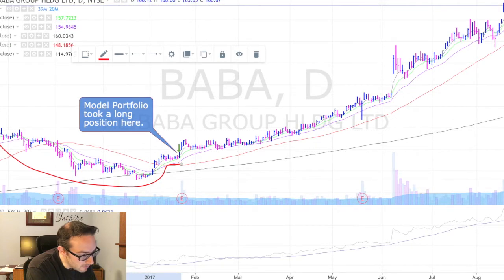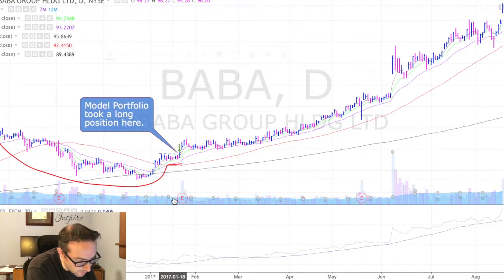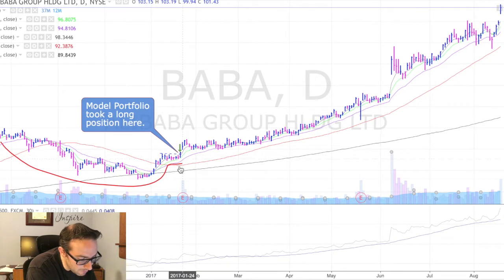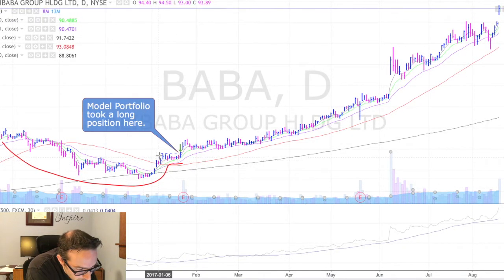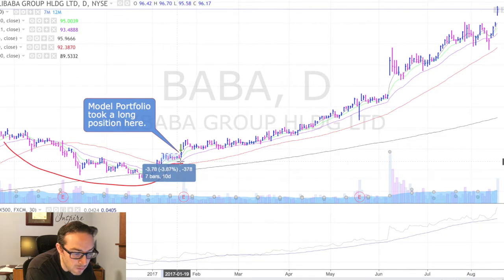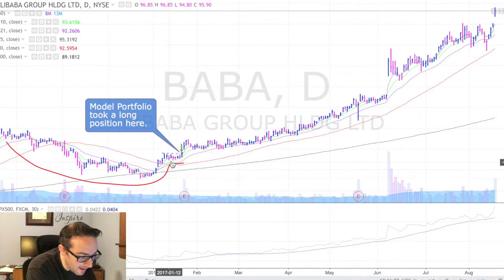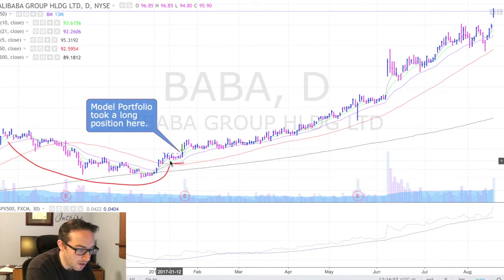And let's draw the handle right there. That was the breakout, right above 97.90. So we got in right around $98 a share when it broke out right ahead of earnings. The handle right there was only about 3.5 or 4% deep. So what that means is that if Alibaba broke out and reversed, we would be out right around here, right around 3.5 to 4% below the buy point.